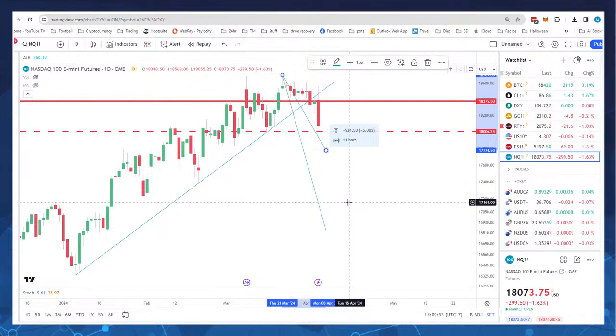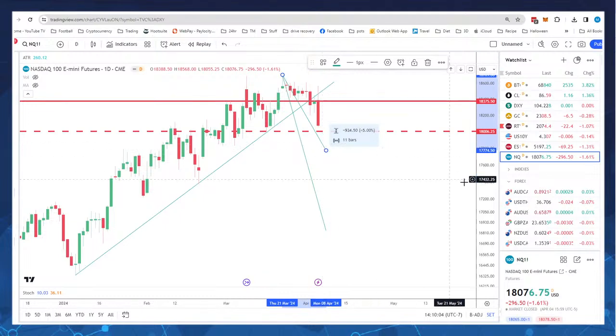If we were to get a pullback on the Nasdaq 100, which peaked out, again, on the 21st at a high price of 18,709, if we get a 5% pullback, that brings us to 17,774, right? And that's not too far away. I mean, we're actually almost there, fairly close.